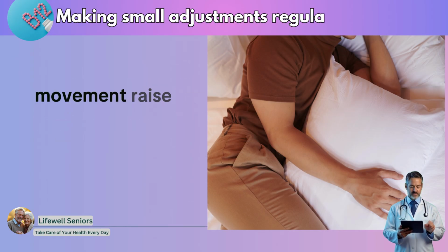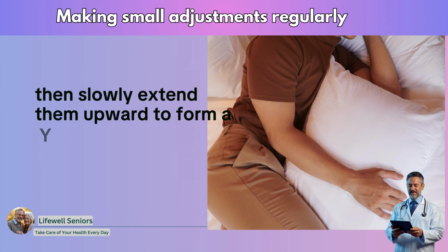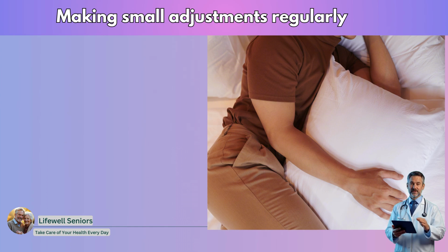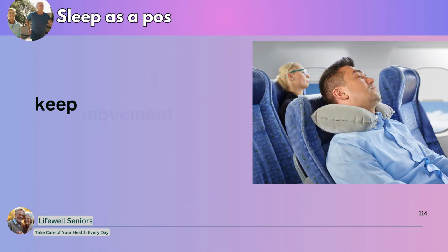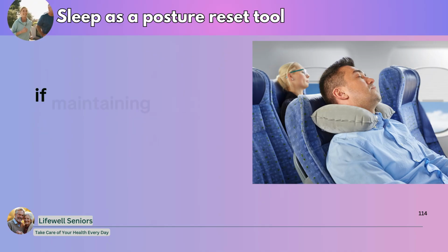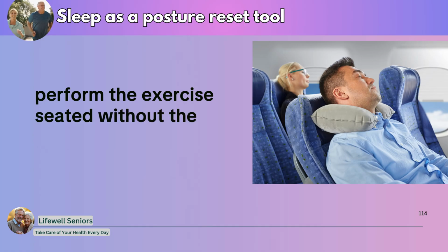Movement: raise your arms to form a W shape, then slowly extend them upward to form a Y, keeping them in contact with the wall. Repeat: perform 10 repetitions. Tips: keep movement slow and controlled. If maintaining contact with the wall is challenging, perform the exercise seated without the wall.